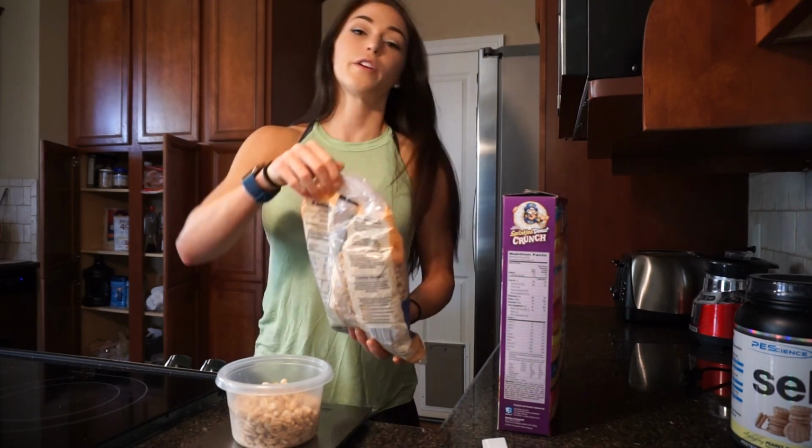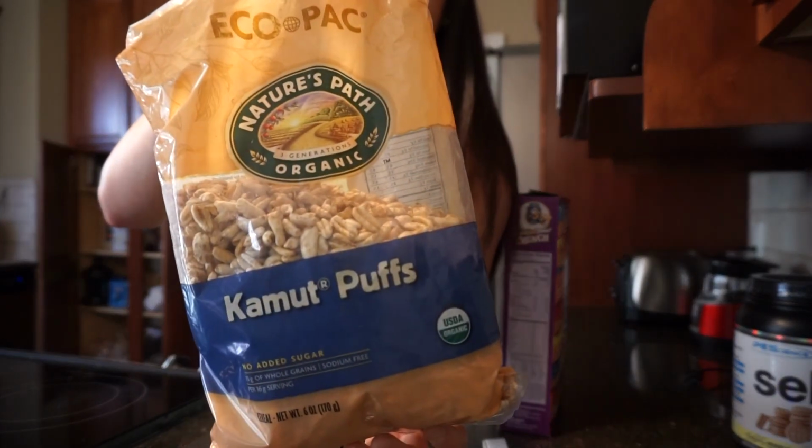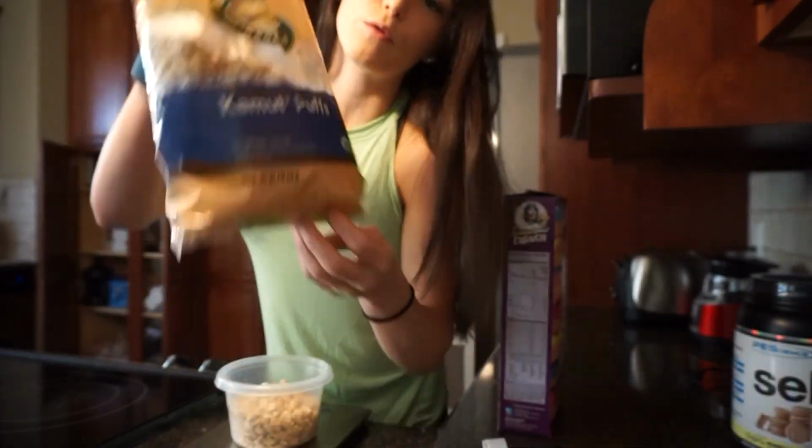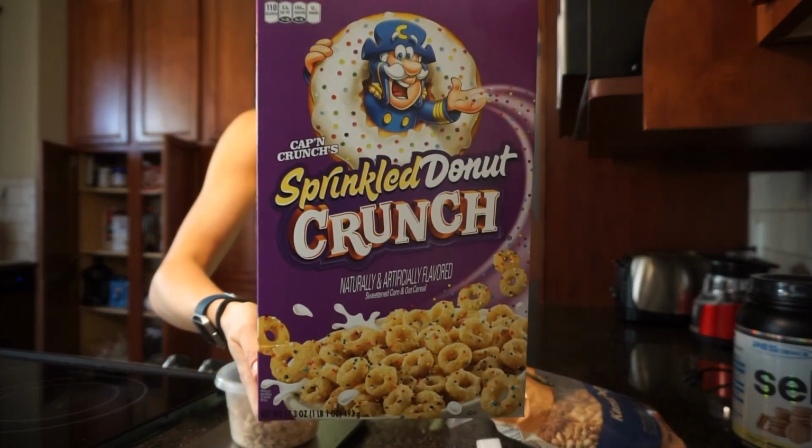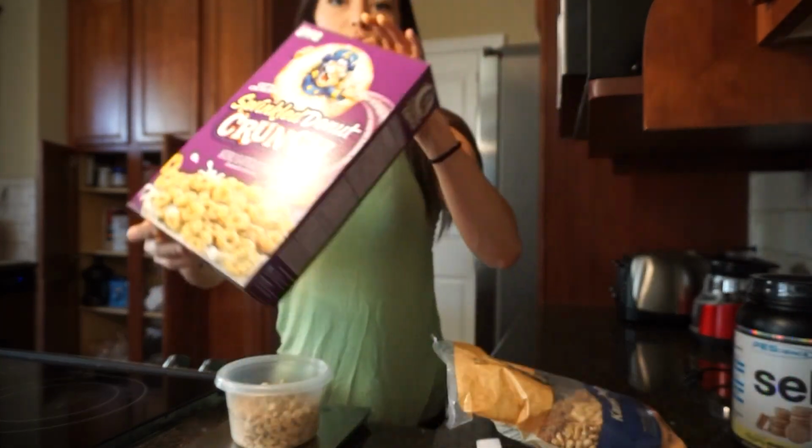I do 30 grams of Kamut Puffs and I buy these at Whole Foods. And then I also do like 15 to 20 grams of this Captain Crunch sprinkled donut.